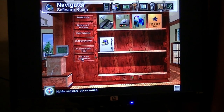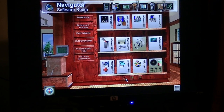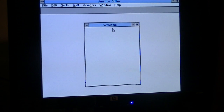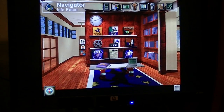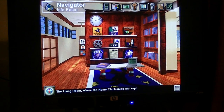And communication tools. I actually got the oldest version of AOL working that I have, which is AOL 2.5. I got it working on broadband internet. I need to do a video of that sometime to show you guys. And speaking of that, here's 2.0, which I cannot get to work. I'm not going to sign up. Pretty neat, huh? Clock and all kinds of good stuff here.